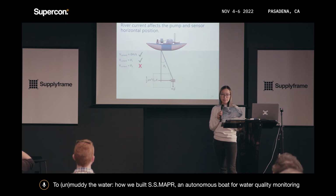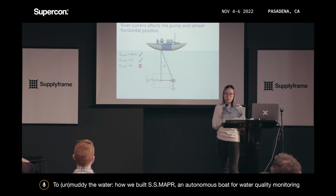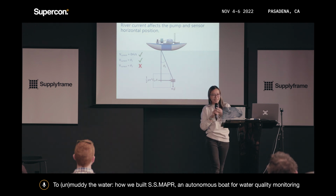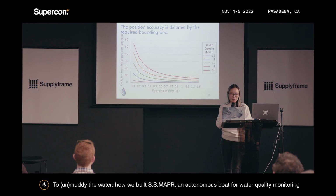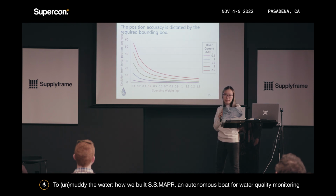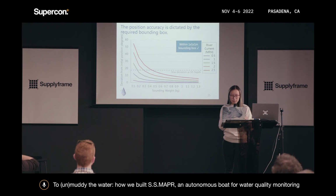To minimize the vertical error was simple. We just added a depth sensor, and we control the tube length to keep it within this vertical bounding box. But for the horizontal error, we had to decrease the angle theta, this theta here, by making the probe heavier, so we added a sounding weight. How did we do this? We plotted the angle theta as a function of the weight of the sounding weight, against the current speed for up to 2.5 miles per hour. From this plot, we can ask the user to select a sounding weight based on the current speed that day to keep theta lower than the threshold.